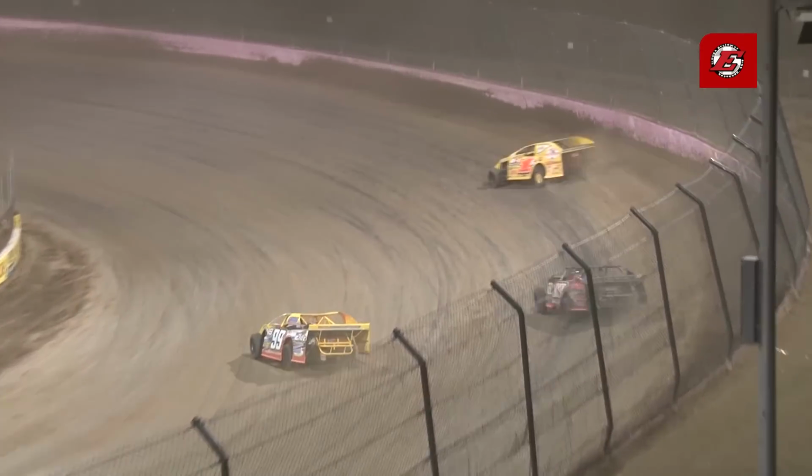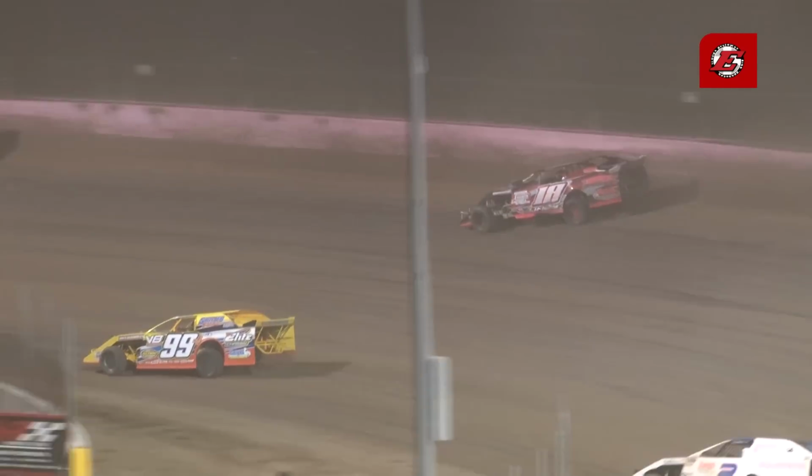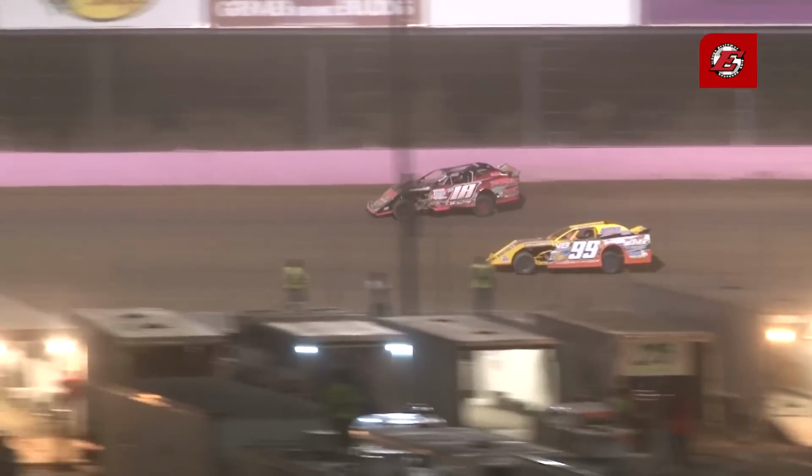Now going to drive to the outside of Jimmy Dame. Devin Gilpin second. Good battle for third. Jimmy Dame to the inside. Randy Lyons to his outside. He's going to drive on by. Lyons now to third. Dame back to fourth.